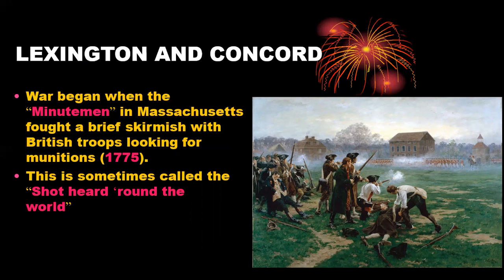And basically the Minutemen have to pull out of town, and the British just continue to march on through Lexington after they ransack the town looking for the weapons and ammo and everything that they're looking for. And they continue on to Concord, where they do the same thing.